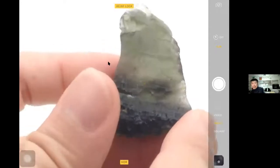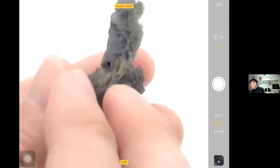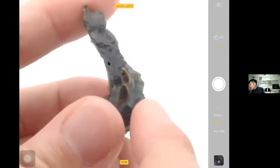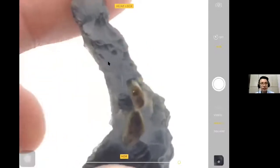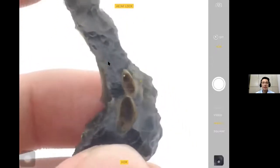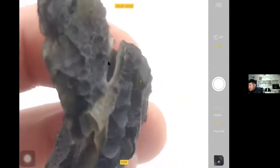It's Moldavite. In Europe, they tend to cut it into gemstones. Oh, look at the holes. Hey, this hole goes all the way in, this little dot there. Let's zoom in. Look at that. Wow, you can put a wire through that. So cool. This is one of the Moldavite. You can see that.